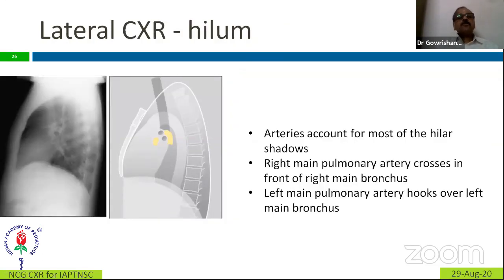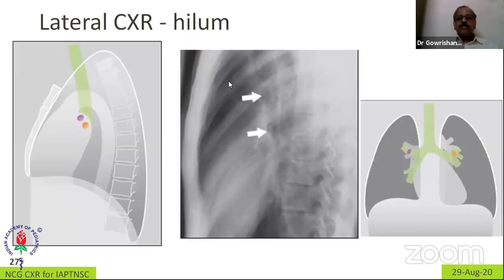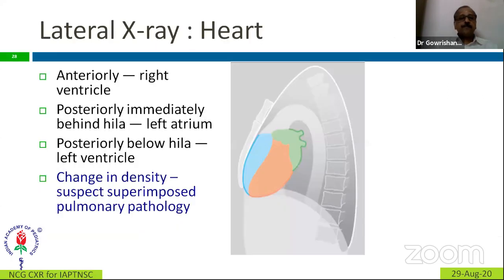Arteries account for most of the hilar shadow. The right main pulmonary artery will be in front of the right main bronchus, whereas your left main pulmonary artery will arch over the left main bronchus. You are able to locate the main pulmonary arteries, which are given in yellow. And what are these two arrows? These two arrows are your bronchi. This is the right bronchial orifice, and the lower one is the left bronchial orifice.